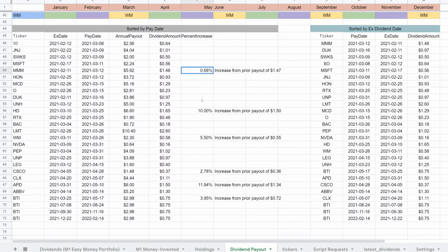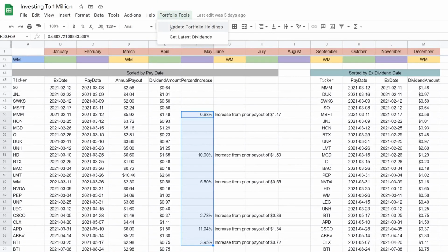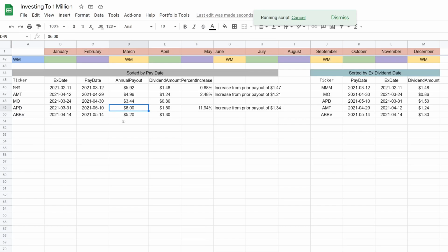But you guys can see we have all these other companies that have declared increases while this pandemic is happening. So this is really exciting. That's why I love dividend growth investing. But we're going to go over here to portfolio tools. You can click get latest dividends, and this will run. This will wipe everything out, and then it will collect the latest announced dividends for each company in our portfolio there. So there it goes.